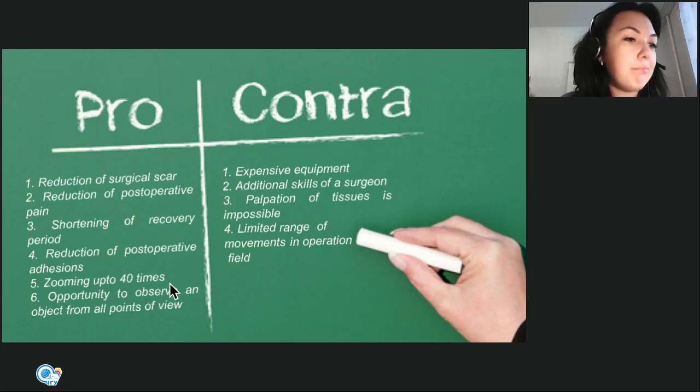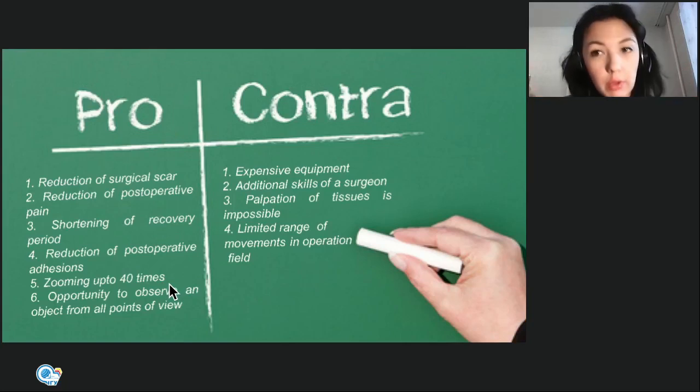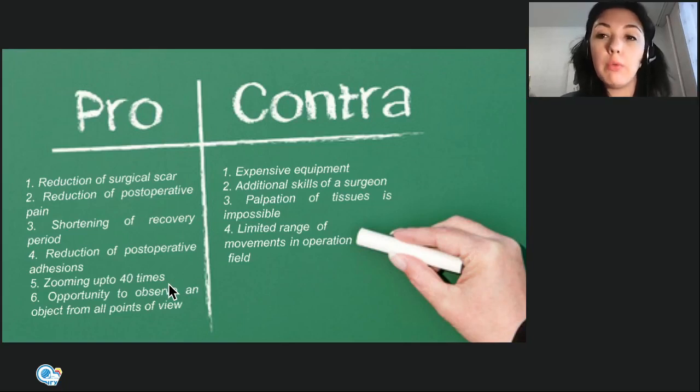And that's why the distribution of laparoscopic, not only laparoscopic, minimally invasive surgery in Russia, for example, and I think in your countries as well, was very slow, because not all the hospitals could afford such equipment, and our government couldn't provide all the hospitals with this equipment at the same time. Then it requires additional skills of a surgeon. To become a specialist in minimally invasive surgery, a surgeon should continue his or her learning, and it takes time, and it again takes money.